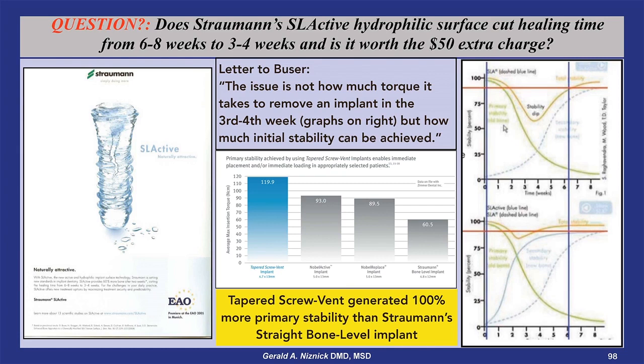This chart from a Zimmer Dental study compared primary stability achieved with its tapered Screw-Vent implant to that of the Nobel Active, Nobel Replace, and Straumann straight bone level implants. It generated 100% more than Straumann's implant.